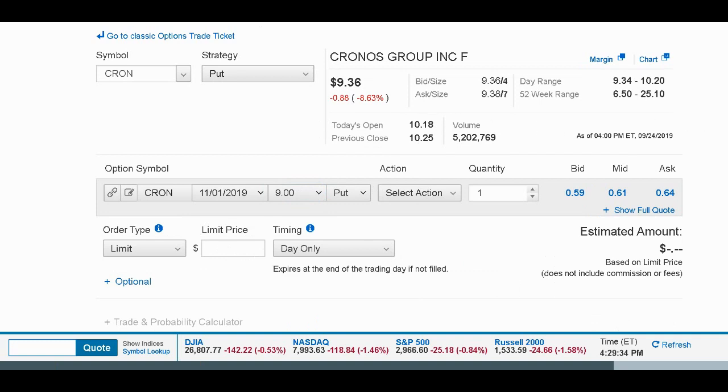Let's look at some more examples. Kronos Group. How'd you like to buy it at $9 a share, not $9.36? I like the company, and I have $900 in my account to buy 100 shares with if I get assigned. That would already be a significant discount from $9.36 to $9. That'd be a pretty good discount already.